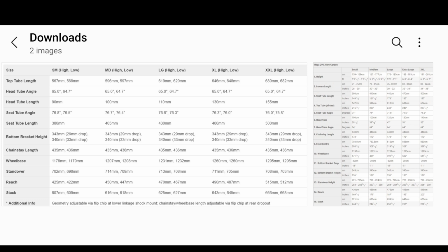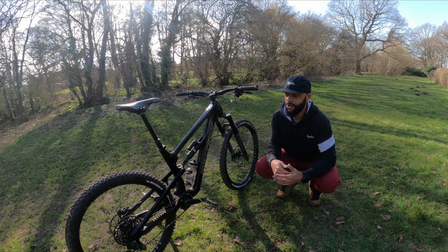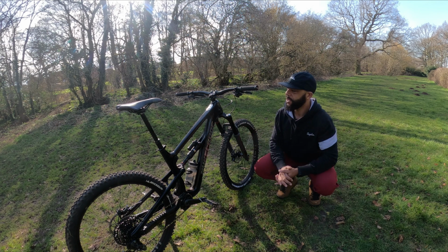Right, I just need to correct something here, because having looked at the stats, I just spoke about a 10 centimeter difference in the top tube, but actually it's millimeters. On one of them it shows 619 millimeters, and on the other one it shows 610 centimeters. But actually, I think it's just 61 centimeters. So yeah, it's about a 10 millimeter difference in the top tube. Sorry about the confusion there. So full length of the bike is about the same. It's just that it's shorter in the reach and longer in the rear.